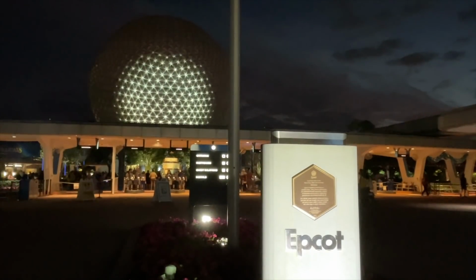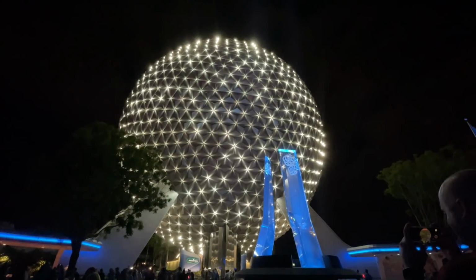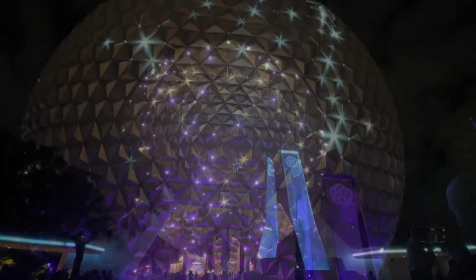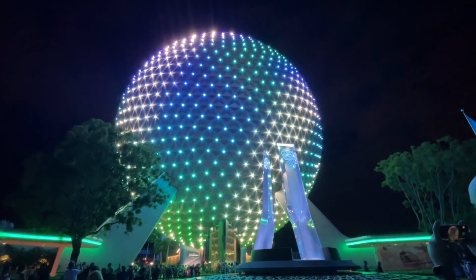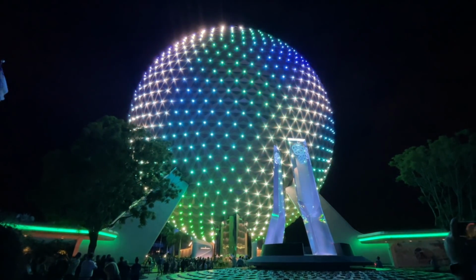But that's not the only nighttime Epcot spectacle that lights up the night. When the sun goes down, Spaceship Earth comes to life with colors, glittering lights, and swelling music during its transformation into a beacon of light. This happens every 15 minutes until the park closes, and there's special seasonal shows as well, so don't miss out on that. It's probably my favorite thing that happened for the 50th anniversary.